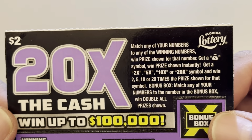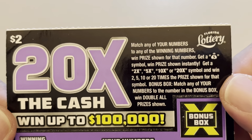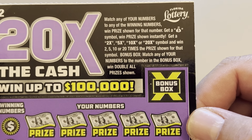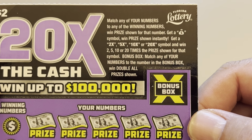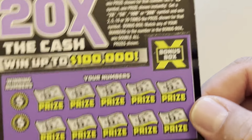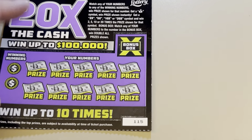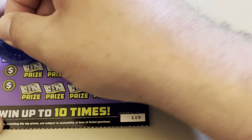Looking to match your numbers, of course, or money bag for the prize, or 2, 5, 10, or 20 times the symbol. Bonus box: match any of your numbers to the number in the bonus box and win double all prizes shown. So match this with any of these and we win double all prizes shown. Cool. Hope you find one of those. Let's find a big win.